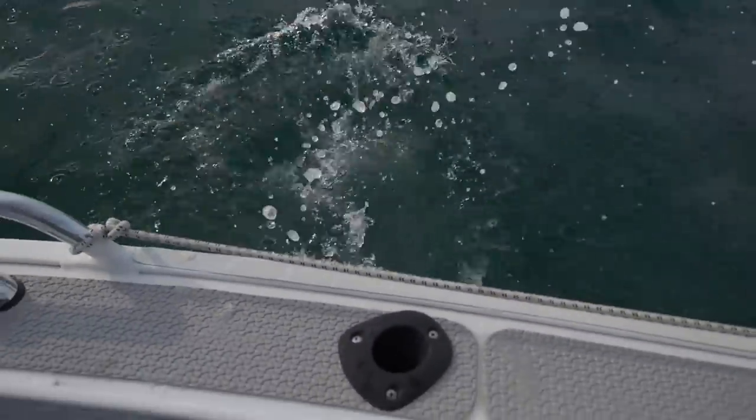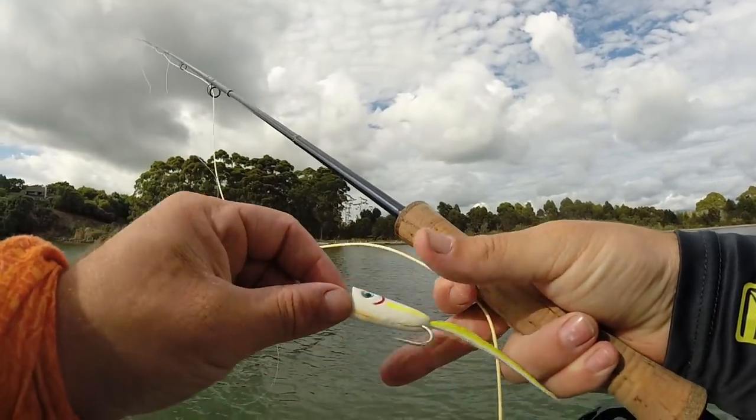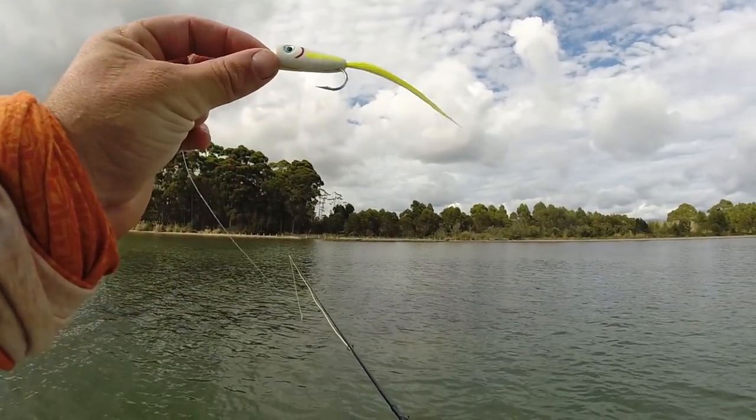Oh. Pretty sweet. Right out in the middle of the harbour we came across some birds working and managed to get a couple of kawai on the popper, which is pretty cool. I got one. Pat hooked up twice and landed one. But yeah, now for the main event, which is hopefully a kingfish. Be the popper that's gonna nail me a kingy.